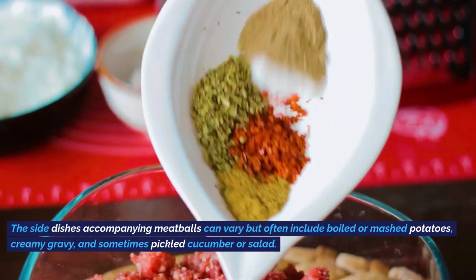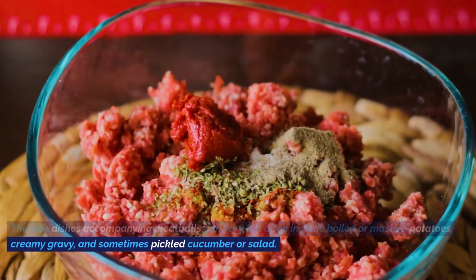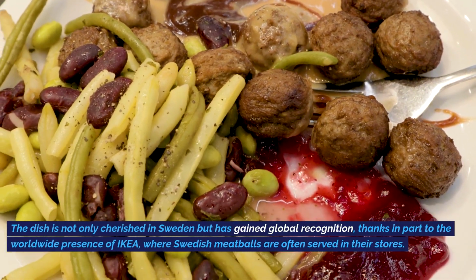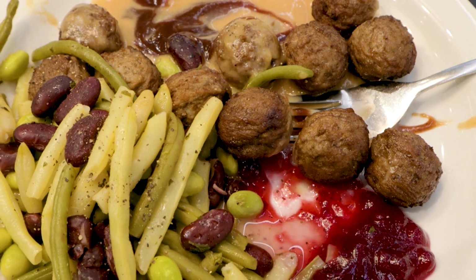The side dishes accompanying meatballs can vary but often include boiled or mashed potatoes, creamy gravy, and sometimes pickled cucumber or salad. The dish is not only cherished in Sweden but has gained global recognition, thanks in part to the worldwide presence of IKEA, where Swedish meatballs are often served in their stores.